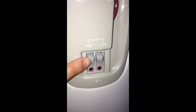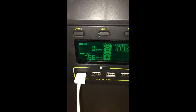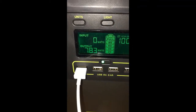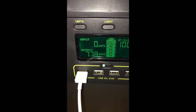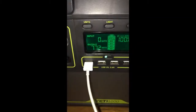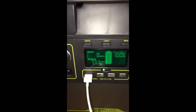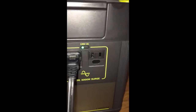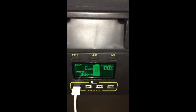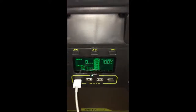Okay, so I'm switching this minimum off and turning on the medium. Okay, now that's surged up to 780s, but still below the 1000. And this whole thing can take 150 watts, and there's a 3000 watt surge max. So I am still in my safety range.